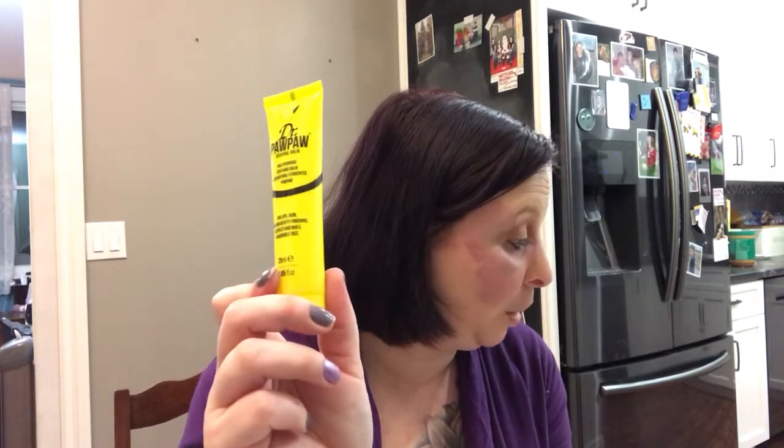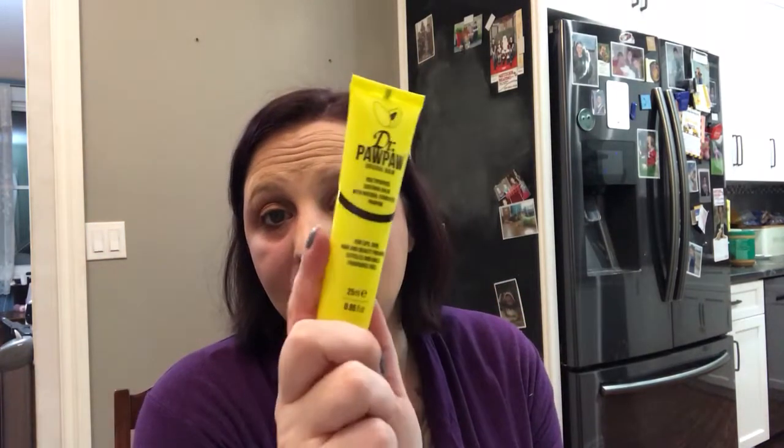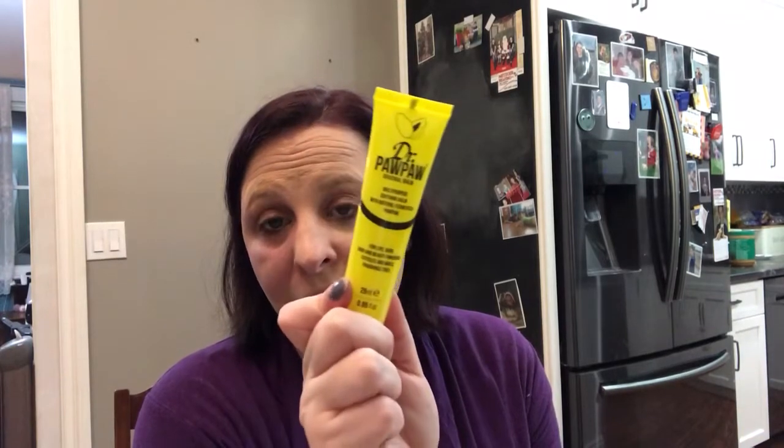Now, if you were paying $35, that would be a good portion of your box. So this item here is a Dr. Paw Paws Multi-Purpose Soothing Balm. Full size is $10. I can tell you right now, this was one of the items I used most from this box from July.